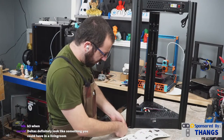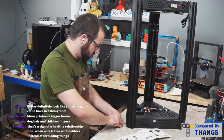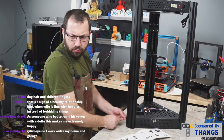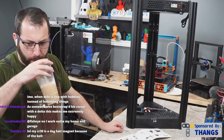Okay, so it doesn't call out for this, but now that I have the top on, I'm cracking these screws to make sure everything's lined up. Honestly, Deltas are like an art piece.